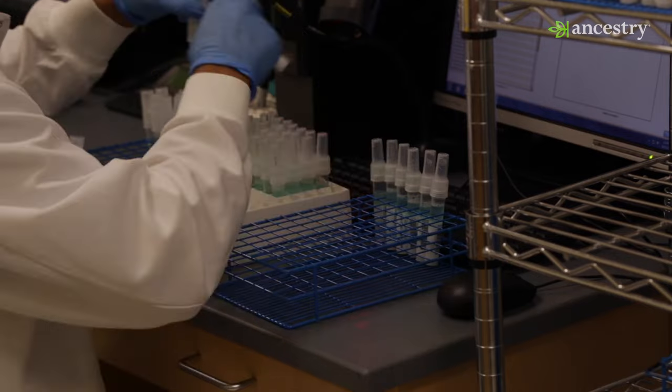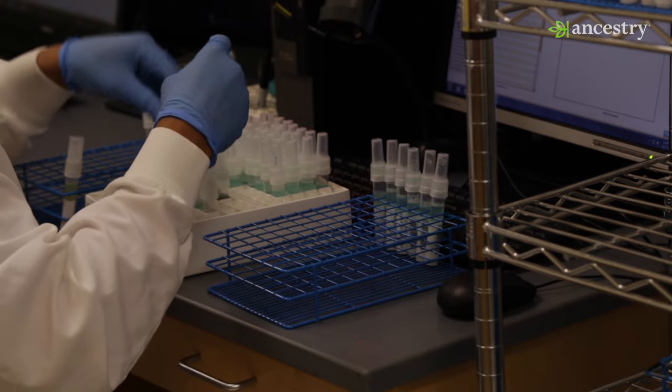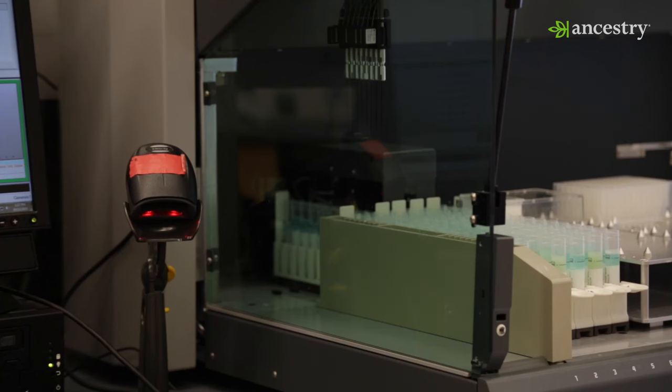What happens to your ancestry DNA sample once it gets to the lab? First thing is you have to activate the kit. If it's not activated, we're not going to test it. But once it's been activated, we put it in a robotic and automated system that the first thing it does is it extracts the DNA from the cheek cells that are in the saliva sample.